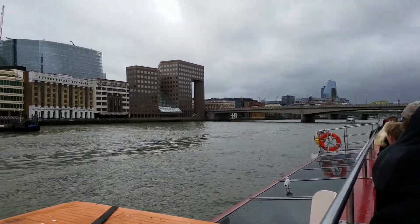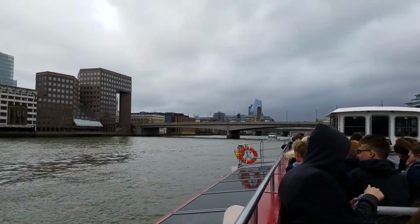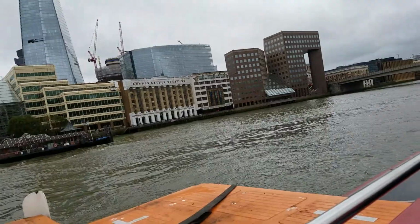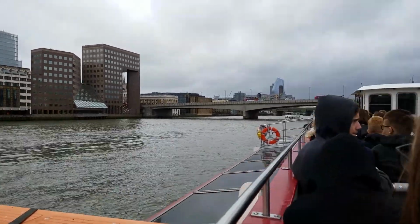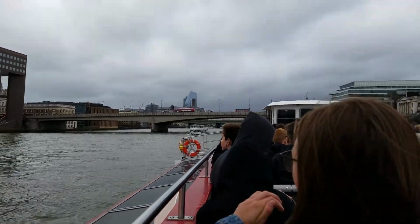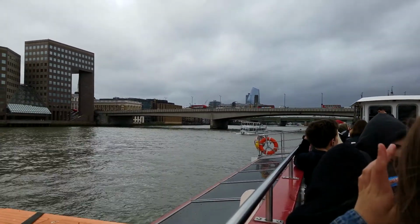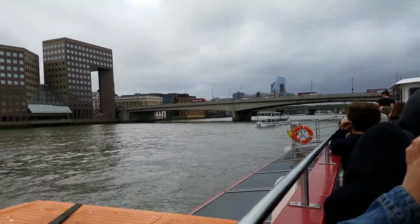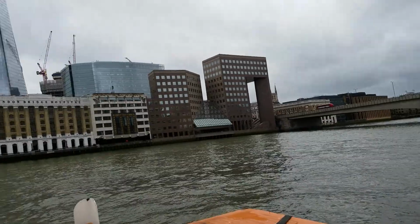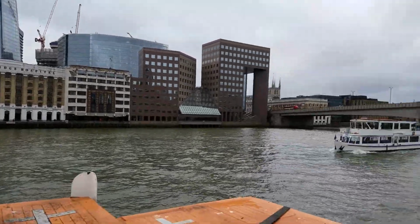This is the London Bridge. There's the London Bridge Hospital. This is the fifth London Bridge. The fourth London Bridge is located in Lake Havasu, Arizona. And there's the London Bridge Hospital right there.